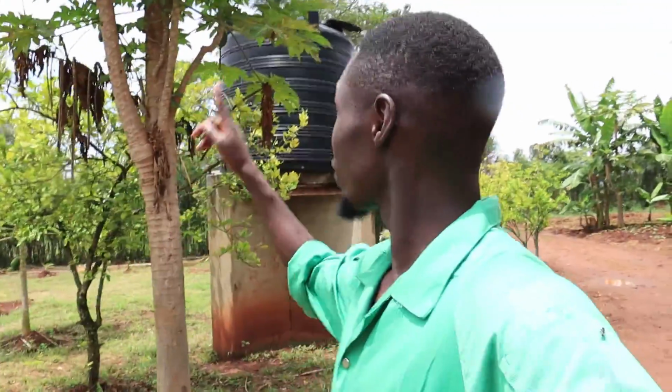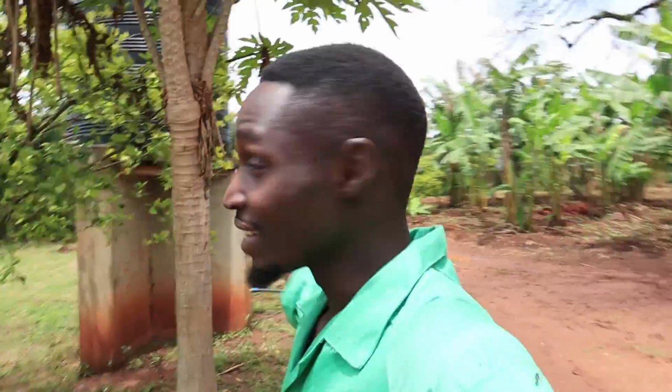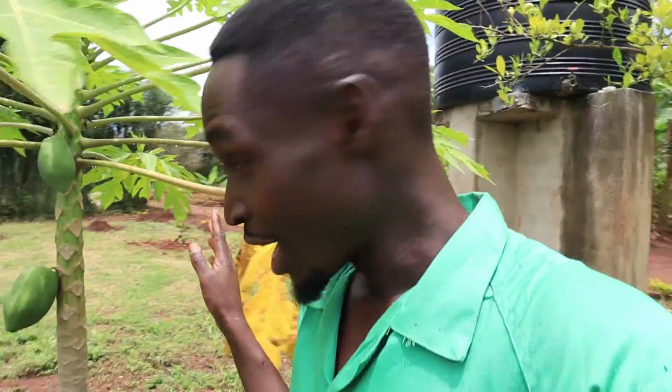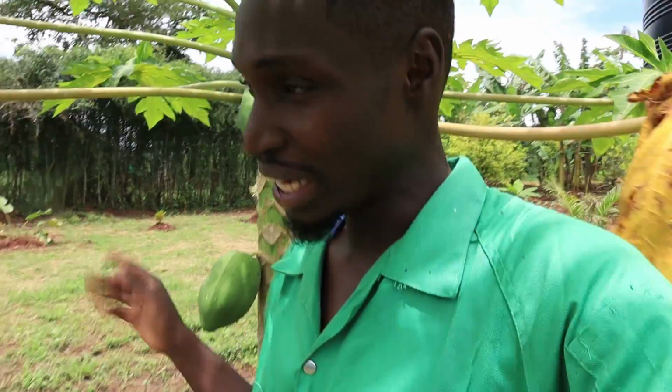Also, you can see that we have a pawpaw tree over here. So we do collect some pawpaws. This is a really tall pawpaw tree. And then we have smaller pawpaw trees. Like, you know, this is a really small pawpaw tree, but it does have pawpaws, you can see. It does have pawpaws. So these ones can be picked and eaten.